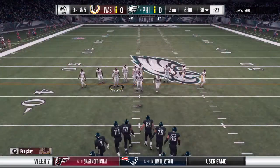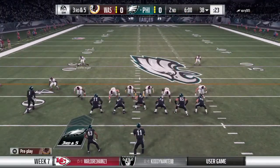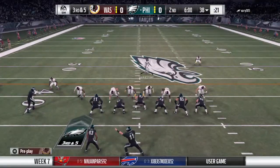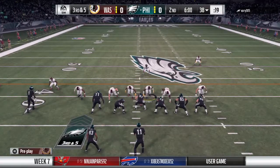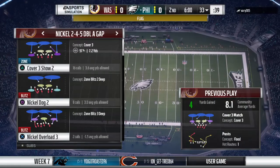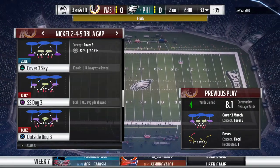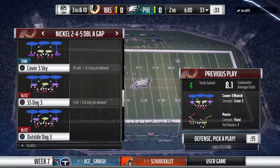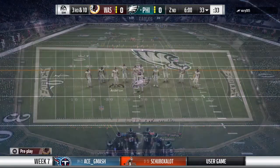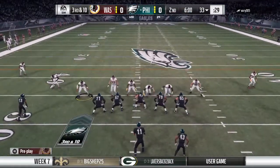And the Redskins have an extra man in the secondary here on third. Now flags come in here. Looked like one of the Eagles might have moved. And the yellow flag hurts this offense, and now they face a tough third down.